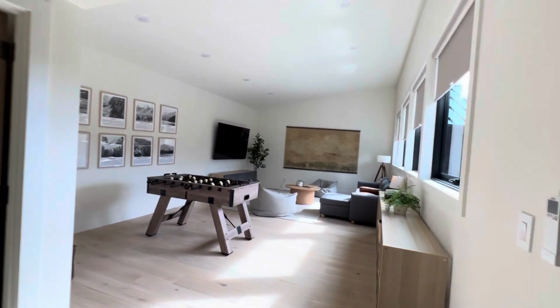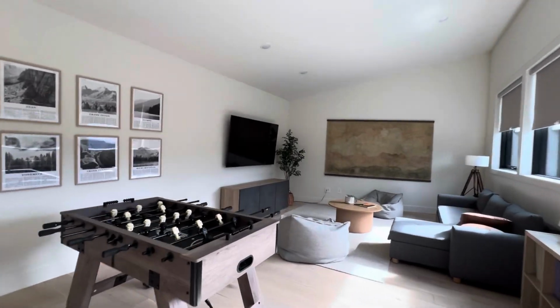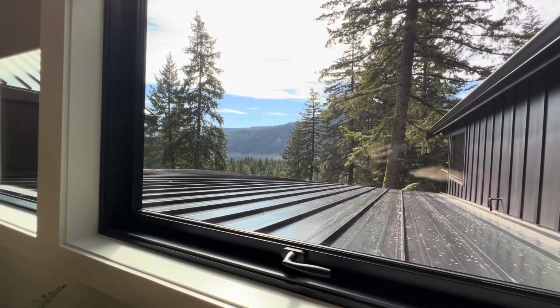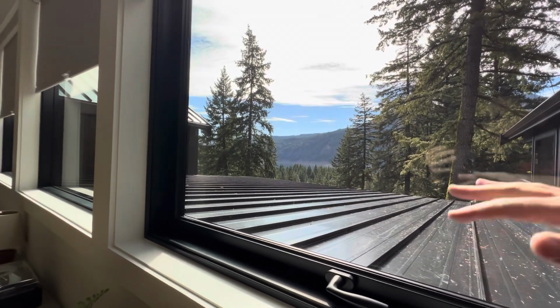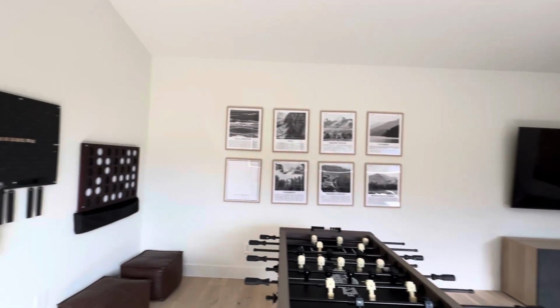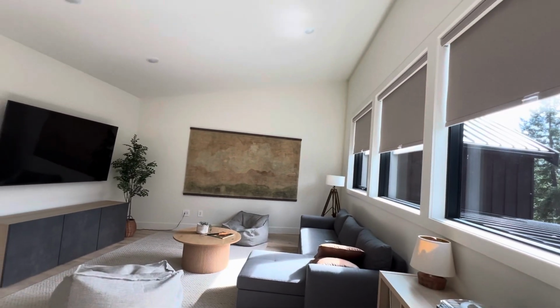we've got a big kind of family room up here. What I love about this is that it's got an amazing view of the lake. And then they took advantage of this big roof that covers the dining room and the patio to still make huge windows with lots of light, but not being up too high.